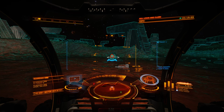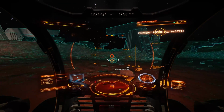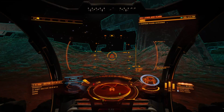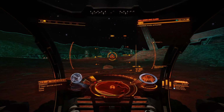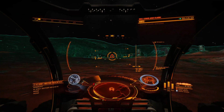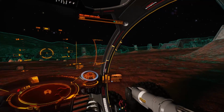Right, so a Guardian orb, as far as my instruments are able to work out, is a Guardian orb. Well, we'll take it. You never know, it might be useful. No idea exactly what it's going to be useful for. In many ways, I should have probably done a bit more research before actually landing here. But who reads the manual these days anyway?